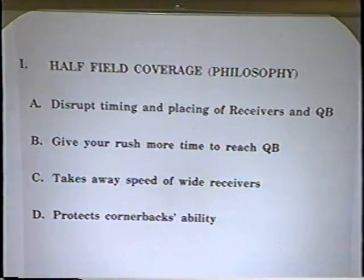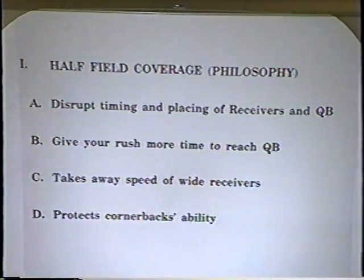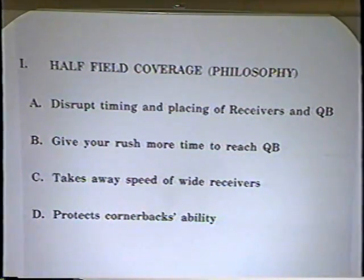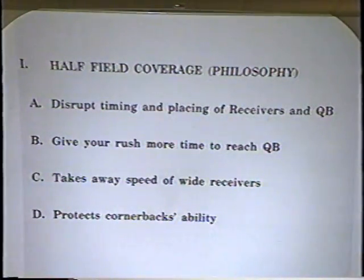And the timing of receivers and quarterbacks is so good that we feel we have got to throw them out of sync. We've got to make that quarterback pat that ball an extra time. We've got to make that receiver push in farther than the quarterback's used to seeing him pushed in, and shorten his route shorter than the quarterback's used to having him there. So we are going to disrupt the timing and the placing of the receivers and the quarterback.